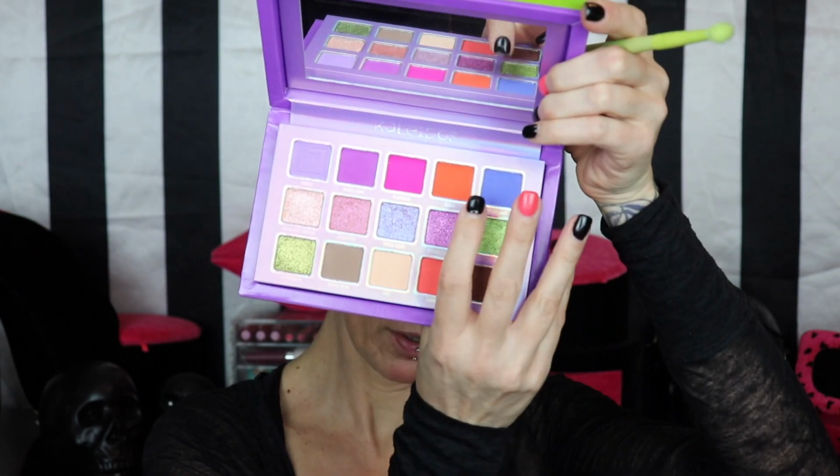Okay, I'm gonna start with my Made by Mitchell ME3, and I'm gonna go into the color Tango, this orange, and start making that into a transition shade. I'm just gonna start putting that in the outer V and then running that along my transition area.